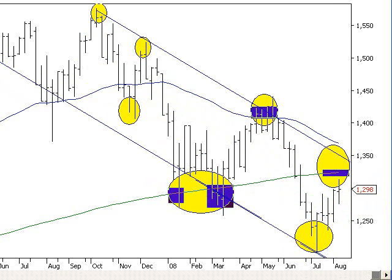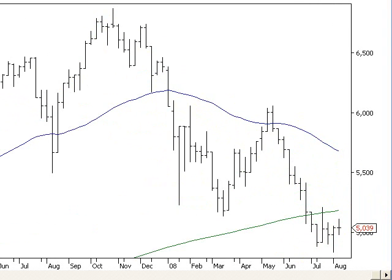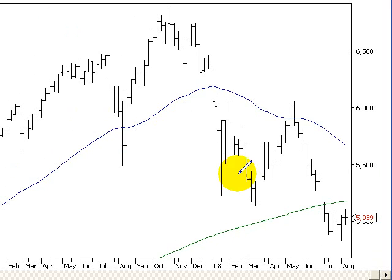So let's go check out the All Ordinaries, the Australian market, what it's been doing, and where it's likely to go from here. We're looking at the weekly chart, and this is what happened for the week. It opened and closed basically at the same level, so it was a nothing week.